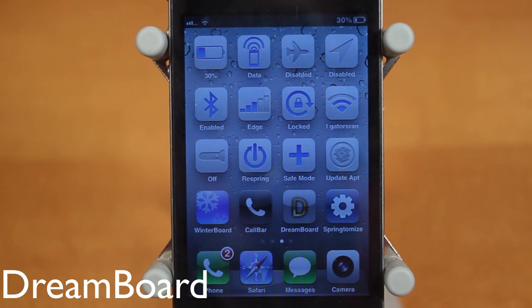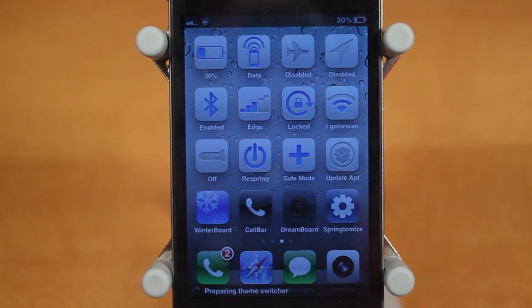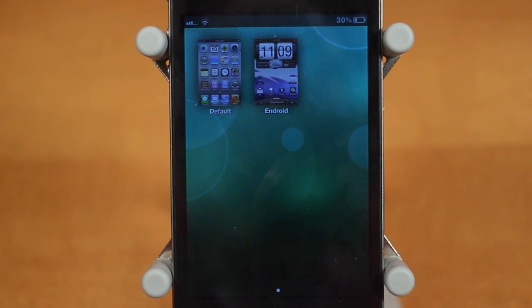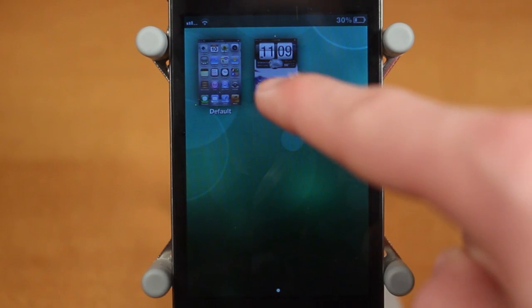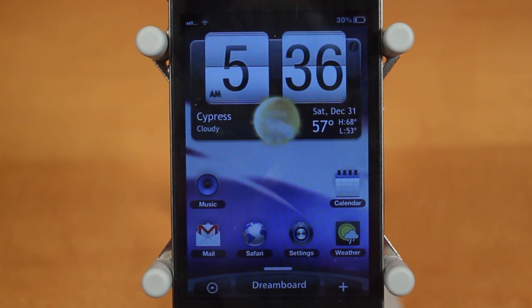The next jailbreak tweak is called Dreamboard, and Dreamboard is an application you guys can install straight from Cydia, and Dreamboard allows you to install really complicated themes that are different from just normal winterboard themes, as you can customize a lot more. So for example, Dreamboard comes with one built-in theme, and this is Android, and there's a ton more of these themes just like this built into Cydia that you guys can install right to Dreamboard.